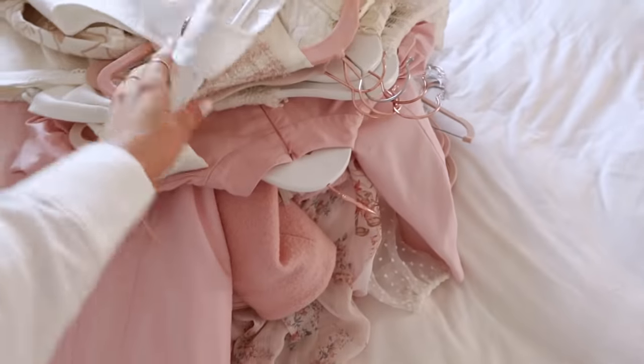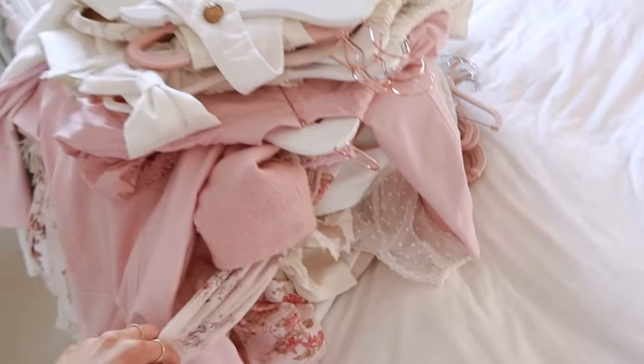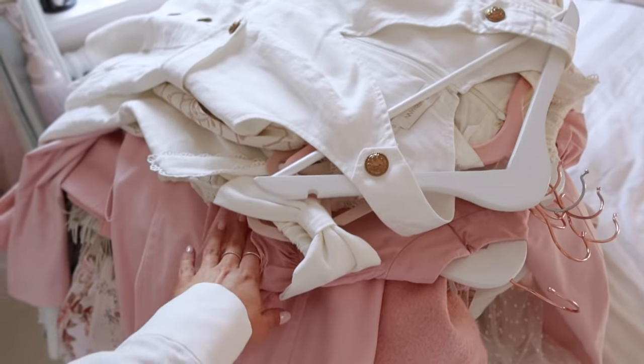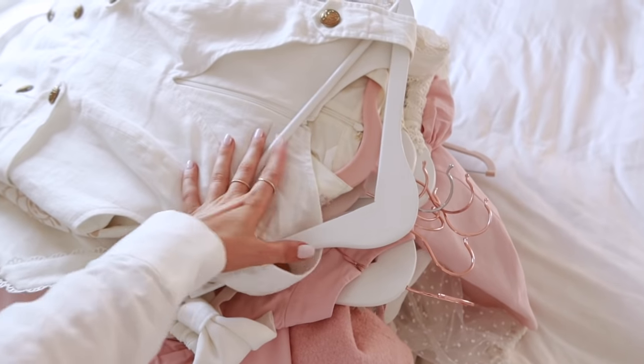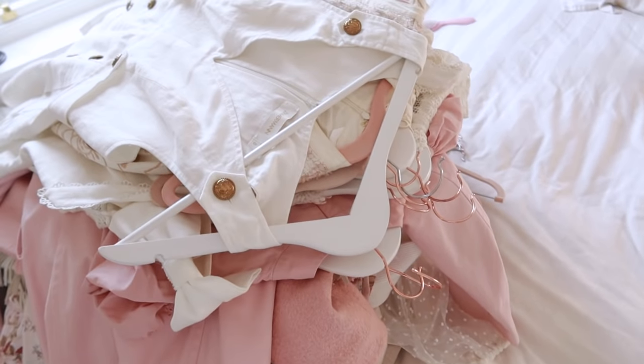Oh my gosh, this is a humongous pile of clothes. You can't even actually tell how big this pile is, but they're so cute. I love my spring summer wardrobe. I'm so excited. So yes, now I will empty my autumn winter wardrobe and we will switch everything over.